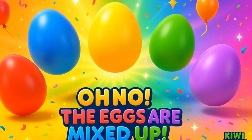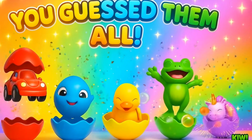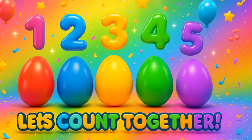Oh no, the eggs are mixed up. Can you remember what's inside each one? Let's see. Red car, blue fish, yellow duck, green frog, purple unicorn. Yay!